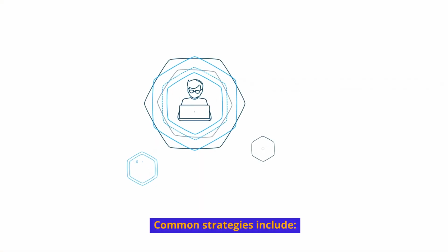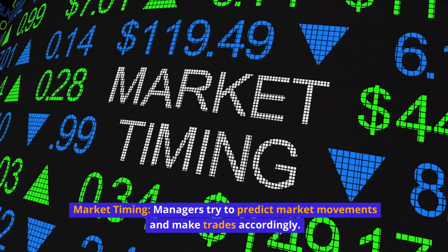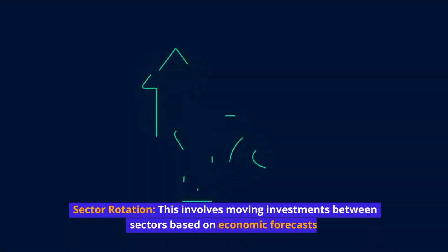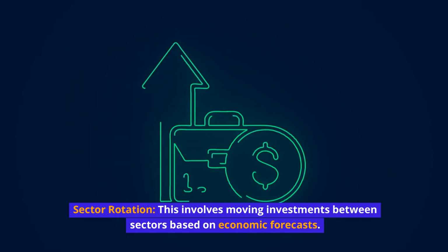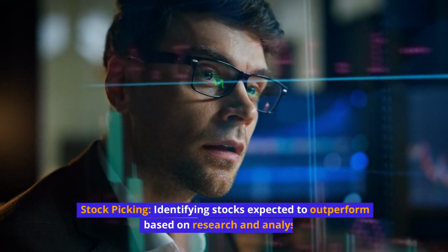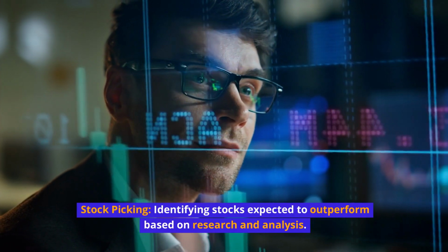Common strategies include market timing. Managers try to predict market movements and make trades accordingly. Sector rotation. This involves moving investments between sectors based on economic forecasts. Stock picking. Identifying stocks expected to outperform based on research and analysis.